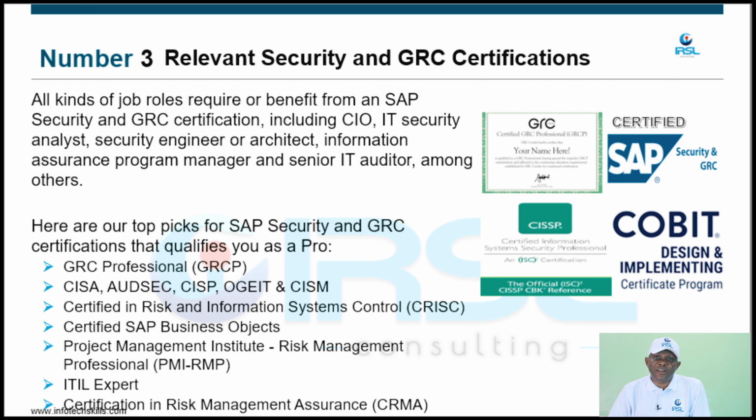For you to really become very successful in GRC, you also need to be certified in relevant areas of technology. First is the key certification, which is globally recognized, offered by SAP. Others are other technology certifications, like those offered by ISACA, that's Information Systems Audit and Control Association, by the IIA, the Institute of Internal Auditors, and the ISC2, and a couple of other certifications that are out there, which offer you the opportunity to acquire these certifications as evidence of your proficiency in technology and governance, risk, and compliance.